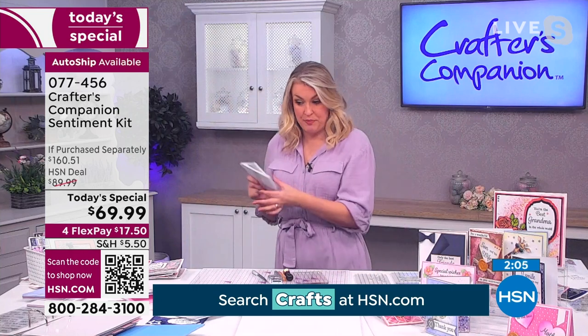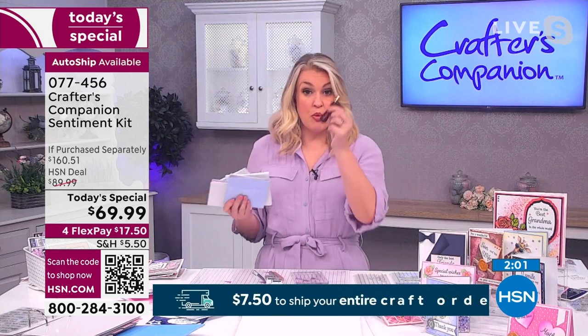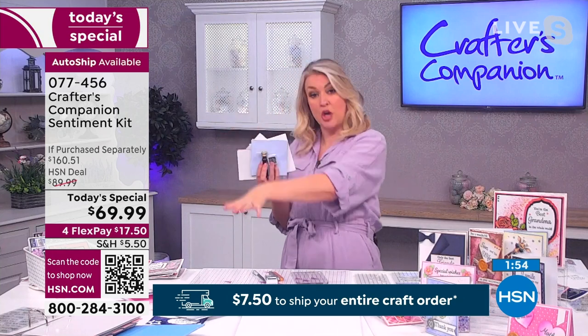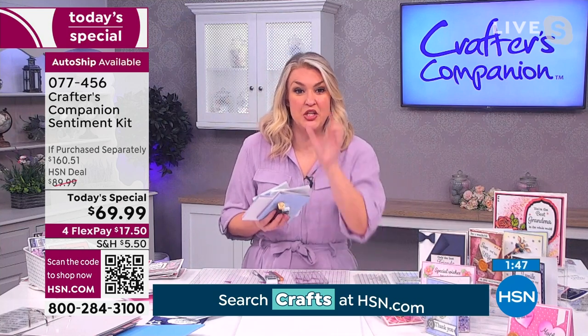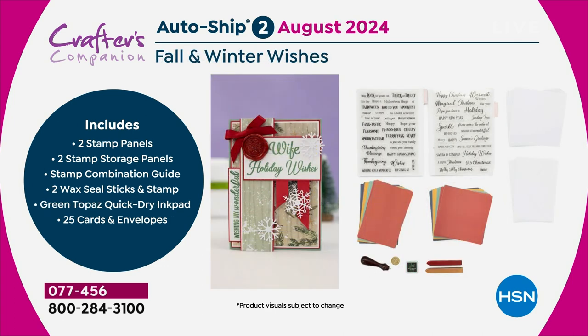When we do the autoships, we send you more of the cards and envelopes, another wax seal kit, a brand new ink pad colour, and we send you all that as a bonus extra on top of the stamp sheets that are going to take what you've done further. So you can see the pictures of the autoships as we go through them again, and each time it's that same format. You're getting a brilliant today's special value price on the stamp panels, plus the cards and envelopes, the wax seal kit, and the extra ink pad that goes with it, and they come 4 further times.